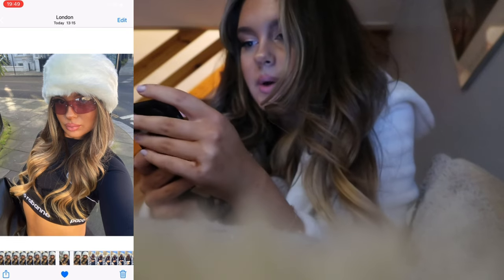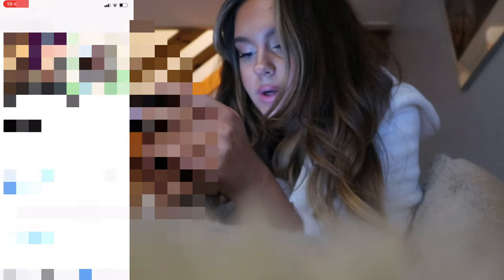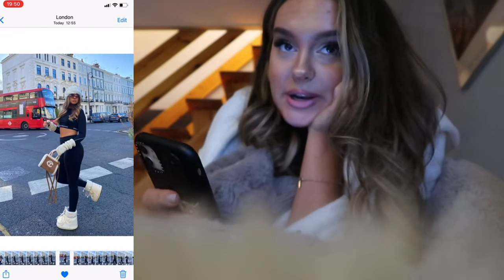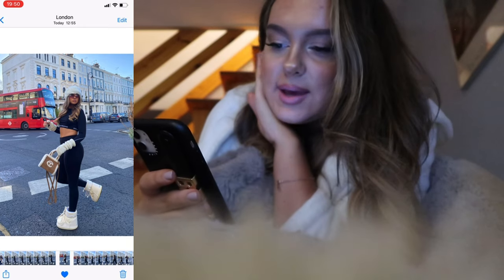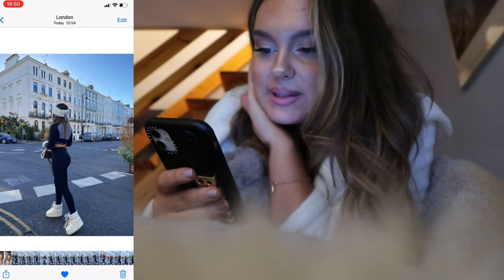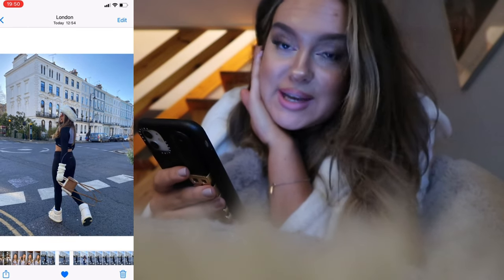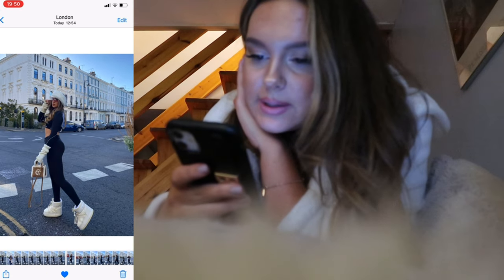So then I go into my favorites section of my photos, which is here, and I narrow it down to which ones I like the best. Sometimes I'll get a second opinion as well, because I know it's sometimes quite hard if you're looking at it yourself, to think, is this the best, could I do better? So normally I get a second opinion either from my mum or from a friend, or I'll send it to someone.